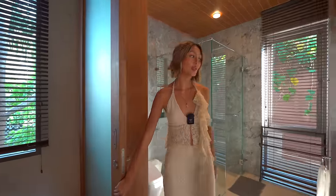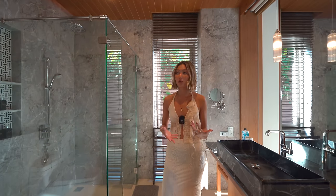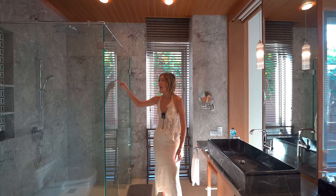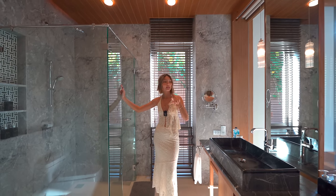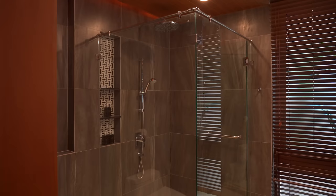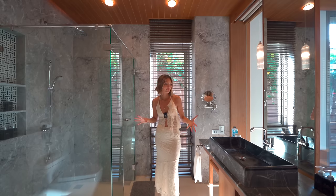We walk into the ensuite. The ensuite uses the same tiles as the rest of the home, this grayish tile for the walls that continues into the walk-in shower. Now, the only difference, I did say there were no differences in the guest bedrooms, but the tiles on the top floor in the bathroom itself are more of a grayish color. Downstairs is black. So those are the only two differences.